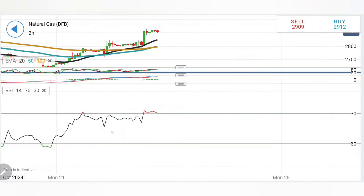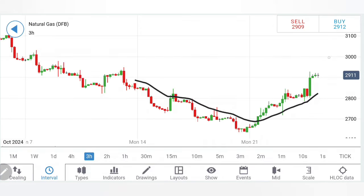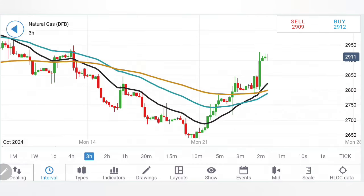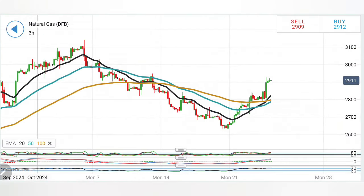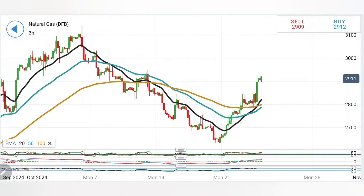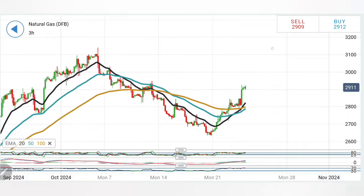Stochastic overbought, MACD rising, RSI overbought here, and on the 3 hour, the observation is similar. Moving average is crossing over here. Very good sign. Very good support is formed at 2.8. And as long as 2.8 is not taken, we have to be careful here with the selling entries. Yes, as long as 2.8 is not taken, we can expect a stronger rise, because see, this is breaking out of this channel, and hence we can expect higher highs here.